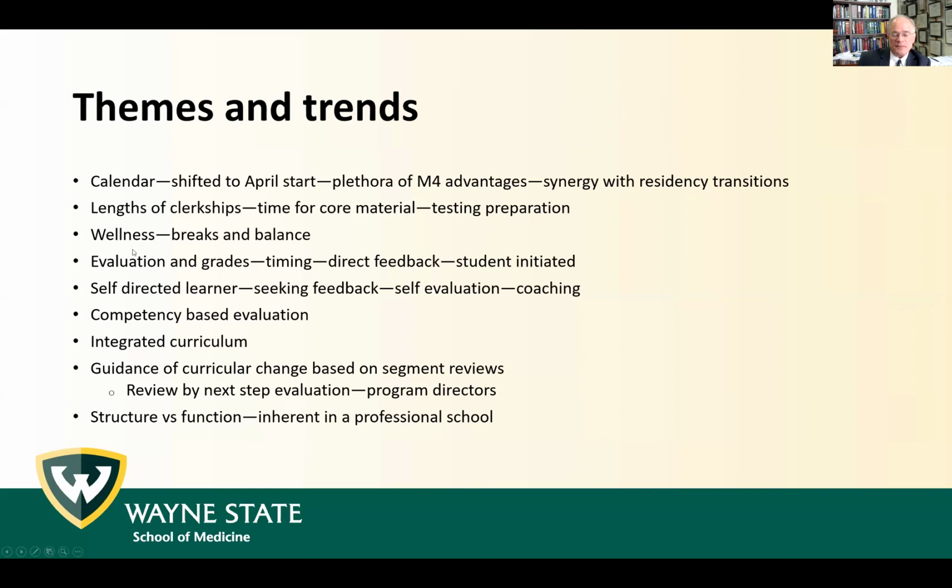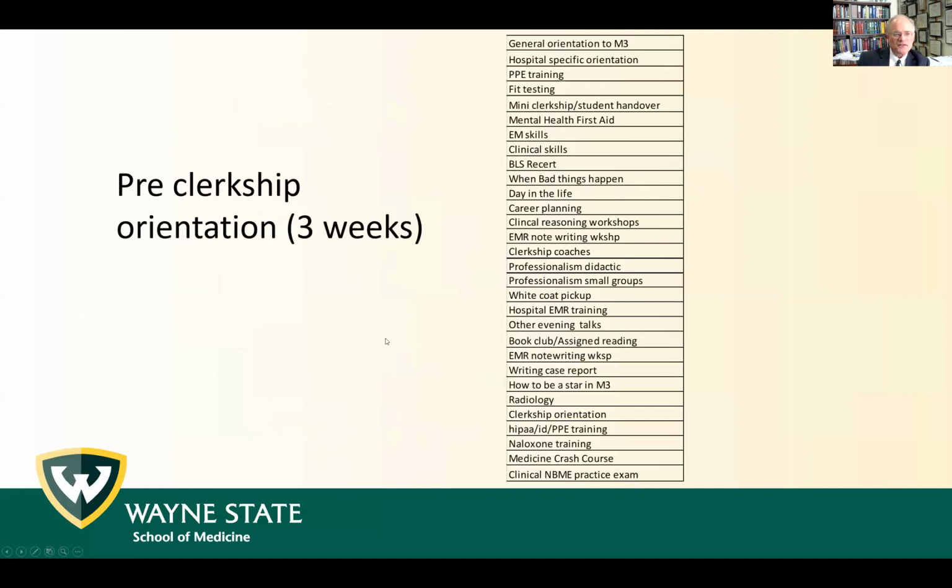We've built in wellness, breaks, and balance. We've built that into the curriculum. We've changed how we do evaluation and grades based on some direct feedback. We've really tried to put emphasis on self-directed learning amongst the students and added a coaching component to this. We've started, and we're continuing with, competency-based evaluation, which means that you demonstrate that you're competent in basic patient care professional activities. We've worked hard to integrate the curriculum so that what you're seeing in didactics gets carried on in the skills center. And we continue to look at our changes based on our reviews. We review our curriculum and love to make big changes in it.